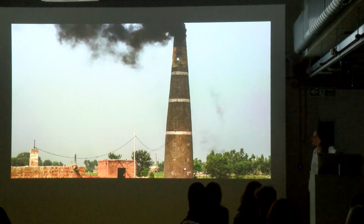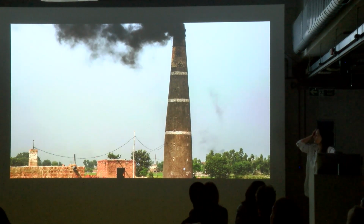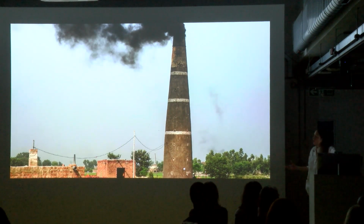That said, there is a huge embodied carbon impact of using brick, and there's lots and lots of documents and text written about the fact that the production of brick globally is responsible for some insane amount of black carbon, which is the worst, most filthy, dirty, horrible, polluting type of carbon that exists. So it's not a great material from that point of view.